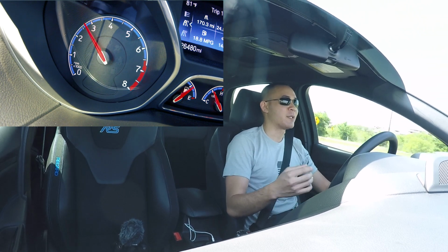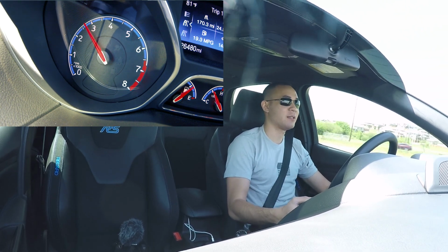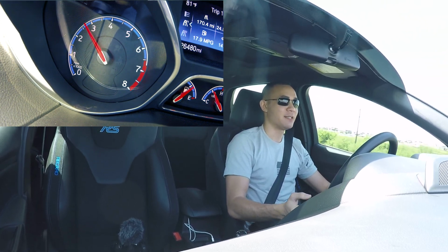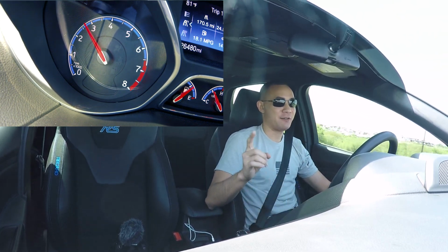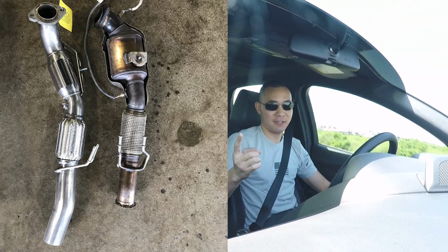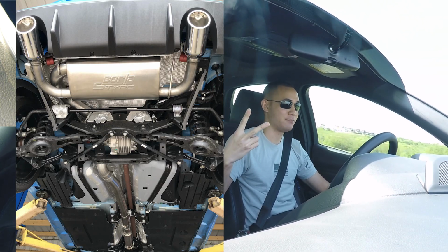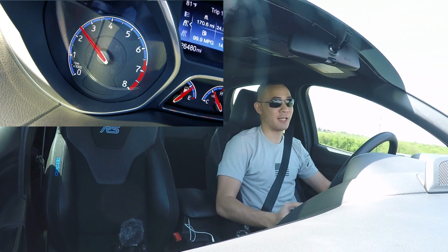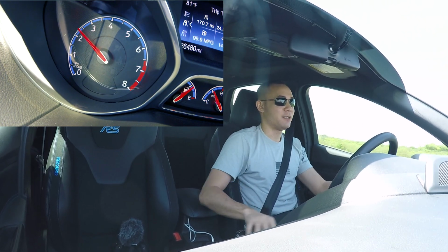I also went with the S type exhaust system because it retains a muffler as well as a resonator. Yes, that's right. I have a high flow cat, resonator, and a muffler in this car. And that is why it's really quiet in here.